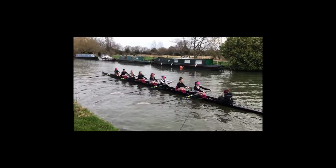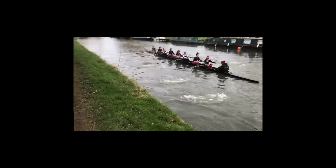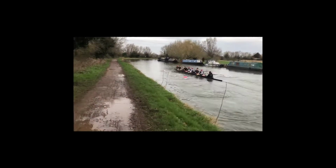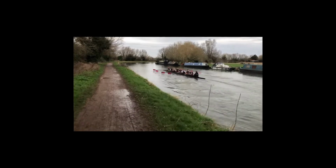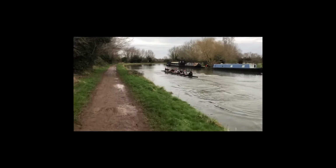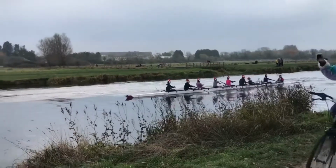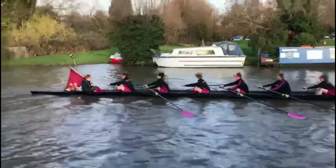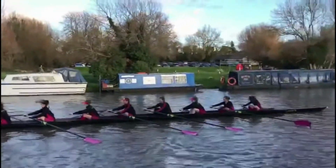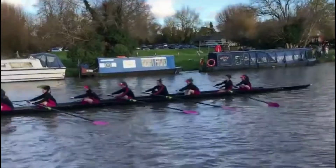With 19 races spread over the 24 weeks of the academic year, the racing schedule for collegiate rowing is packed. Many of these races are also open to town clubs, boat clubs from off-cam, and to other sized boat categories, such as sculls, pairs, or fours. There are three main racing formats: the bumps, which we will discuss in a future video, head races, and regattas.